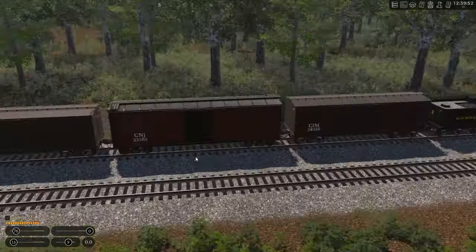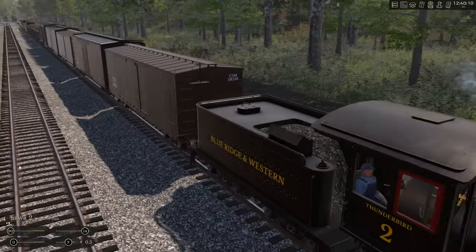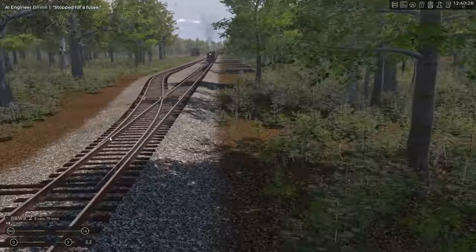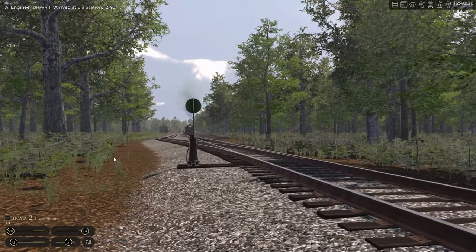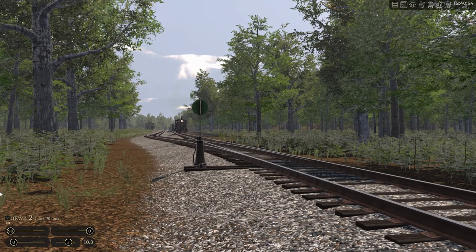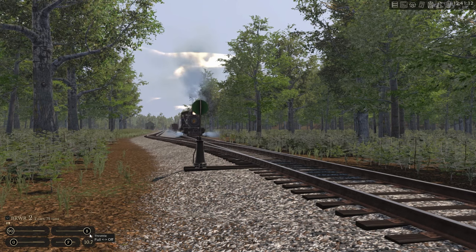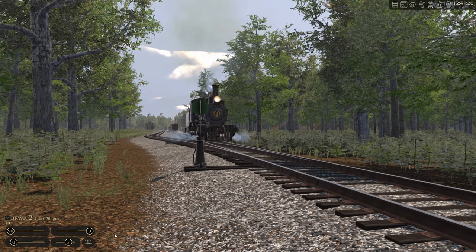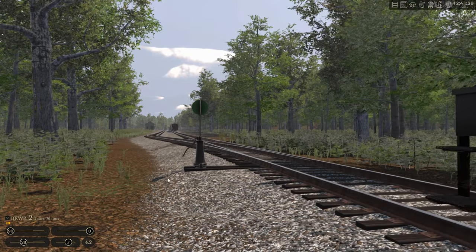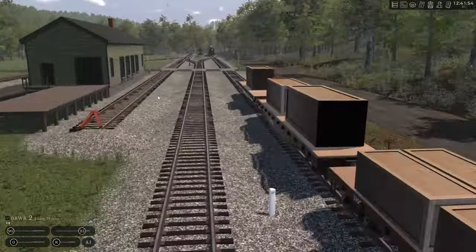Number two is loaded in. We have come to a stop with number two. It's now time to run around these puppies and shove them into place. So, hopefully that'll be a smooth operation here. That'll get going. Let's check up on the passenger train.